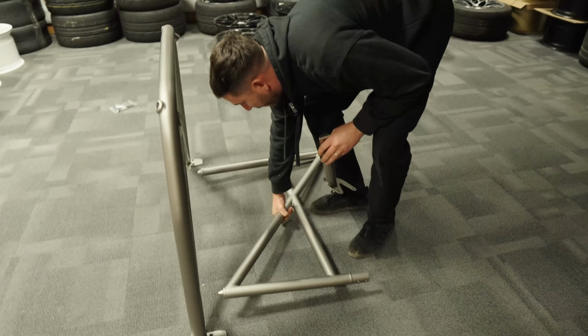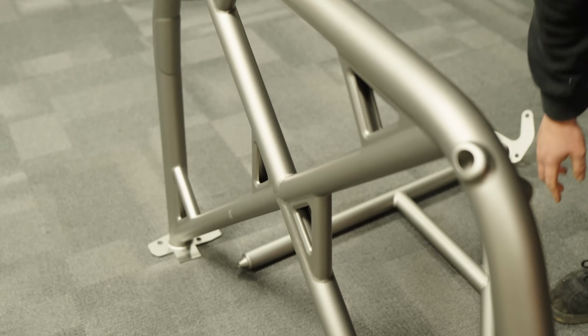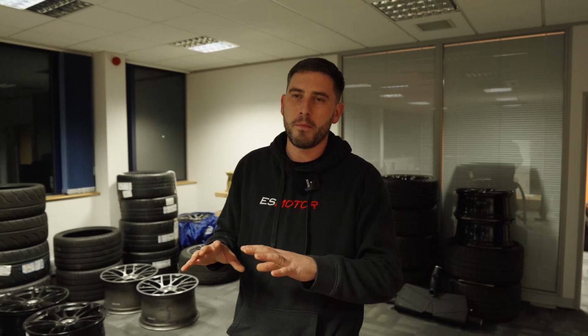So we've got all the fittings and fixings for it. So yeah, this will be going onto a customer's car very soon. And when it does, we'll be revealing the full video, because the car this cage is going into, sorry, he's not only coming for this, he's coming for some mad power.